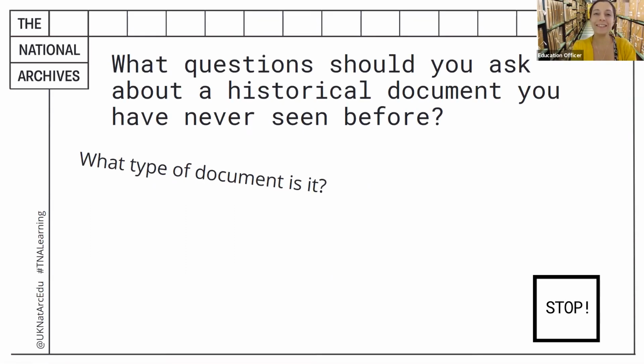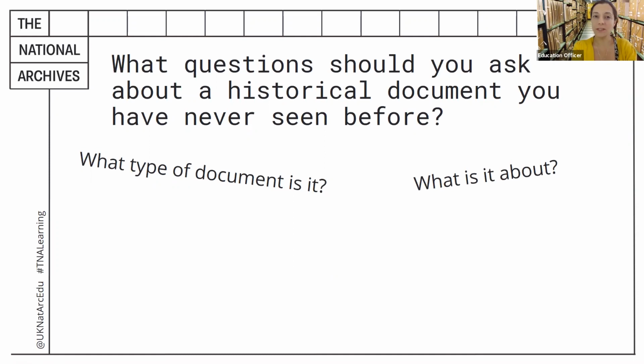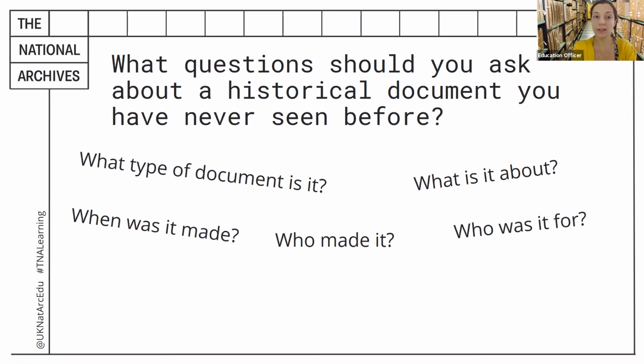Well done. Let's see if we came up with similar questions. What is it about? Or what is its content? When was it made? Is there a clear date, or do we need to use other clues from the document to help us work this out? Who made it? Who is it for? These might be clear, or we might need to try and work them out.